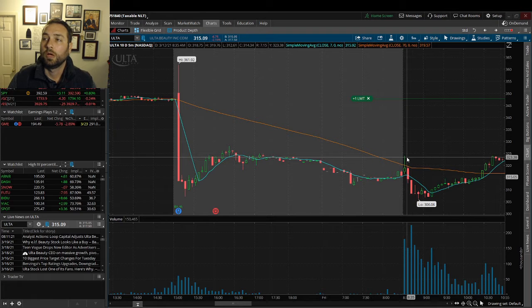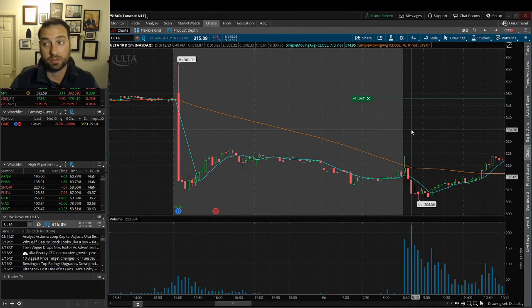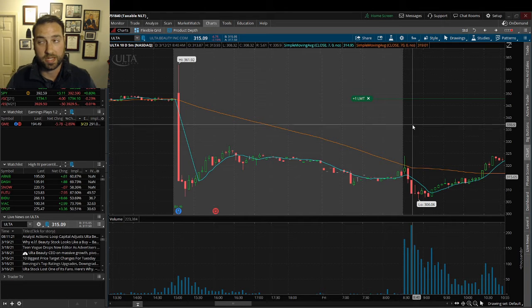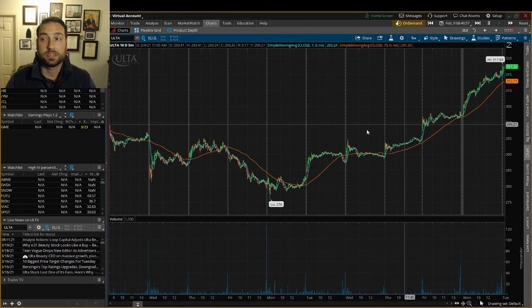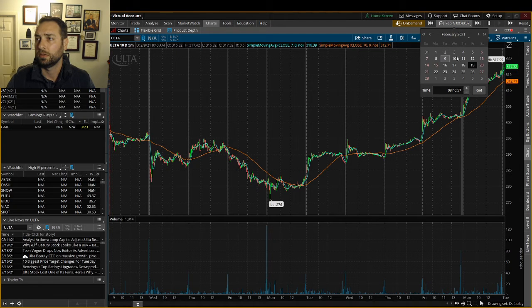So what I want to show you is, at least in ThinkorSwim, and I believe other platforms have this, there are other third-party applications that have this, but it's called the on-demand feature. So what this is, is a time machine, right? So we have a time machine and we go back, make sure the date's right. So in this case it was March of '21.